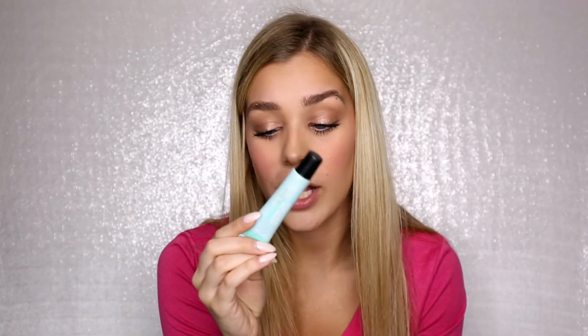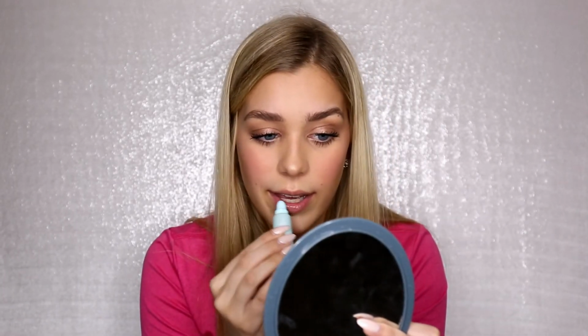So the very last step of my routine is applying a gloss or a lipstick, just because I feel like it pulls the look together and it really makes your lips stand out. So I'm going to be using this lip gloss that I got from Bath & Body Works. It's a C.O. Bigelow Mentha lip gloss, and I really love these just because they have peppermint oil and they make my lips tingle and they're very plumping. So I love this lip gloss, and I just apply it on my lips for that extra shine, and I think it looks really nice.